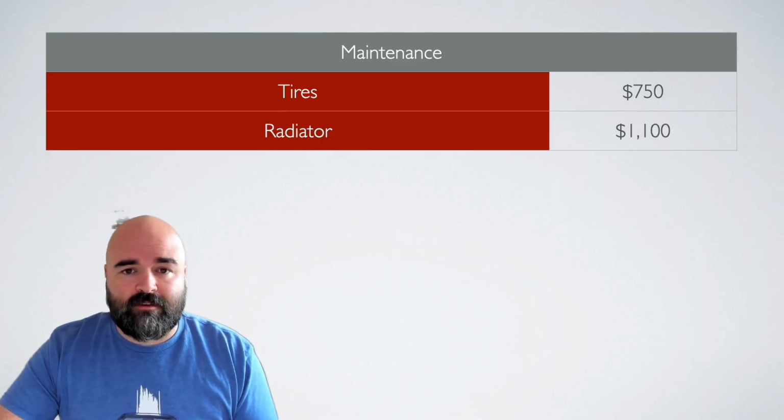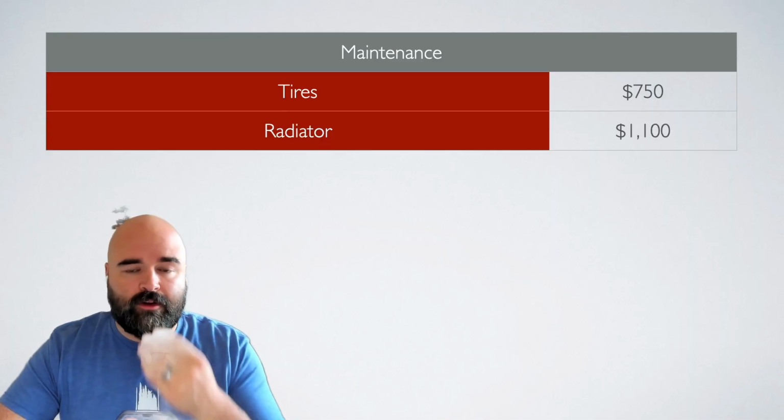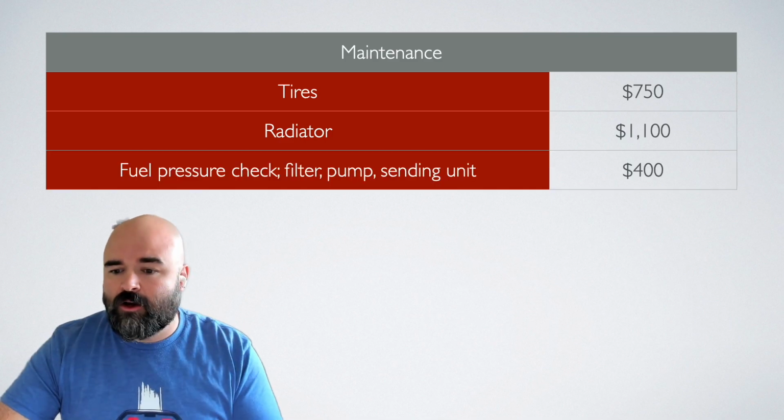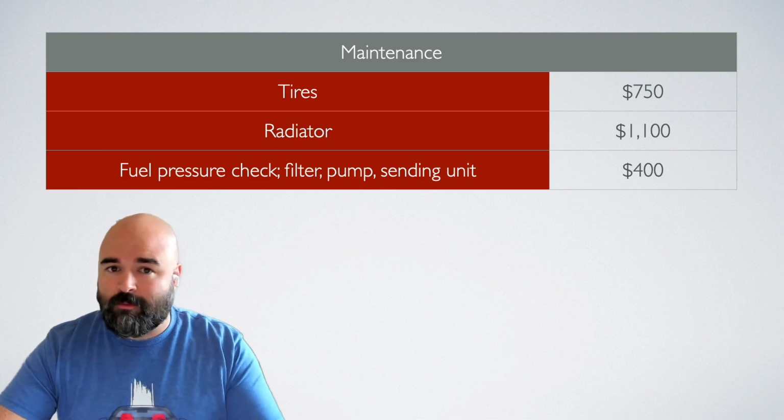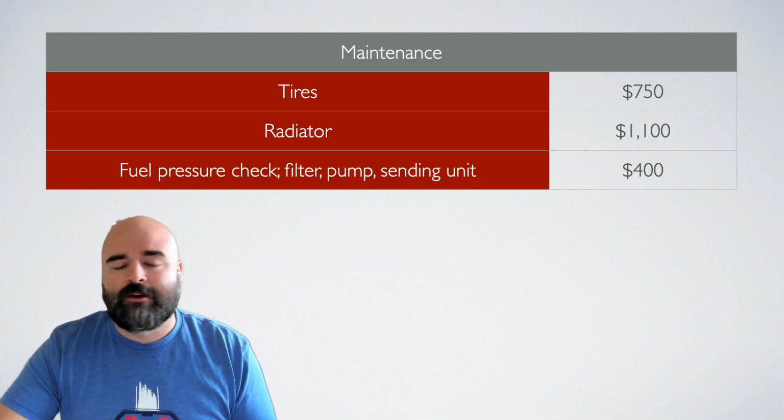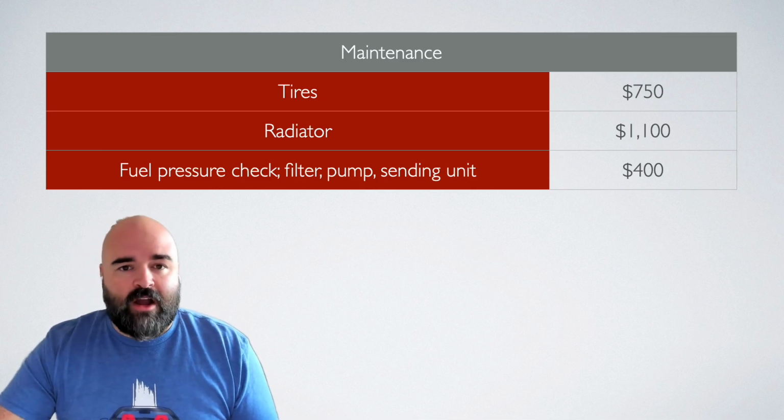Needed a new radiator. Got that one done pretty much immediately. That was $1,100. A couple months into ownership, lost fuel pressure. The fuel pump had died, even though it had just been replaced on the Car Wizards channel. That was a bummer. So did that in my driveway.